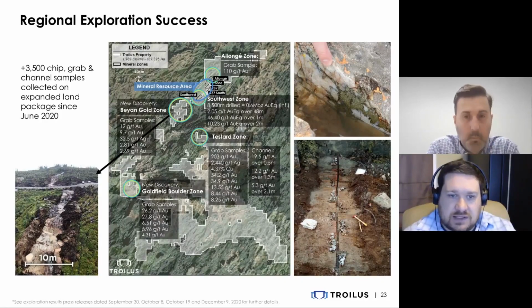Logistically, for the Testard zone, how would it be? I mean, it's very early days, obviously. You just have the grab and channel samples, but you can't ignore some of the grades you got there. But how difficult would it be to bring minerals from that area and process it? You know, I'm never going to say anything's hard, because everything can be done.